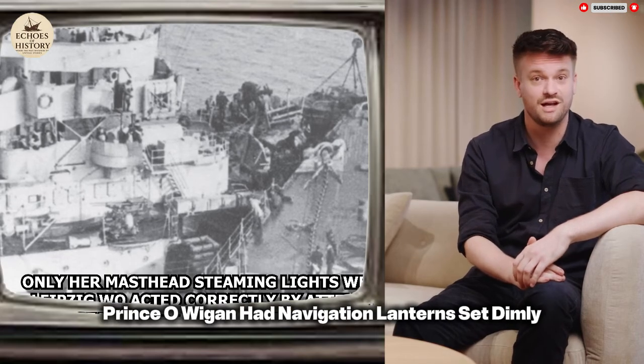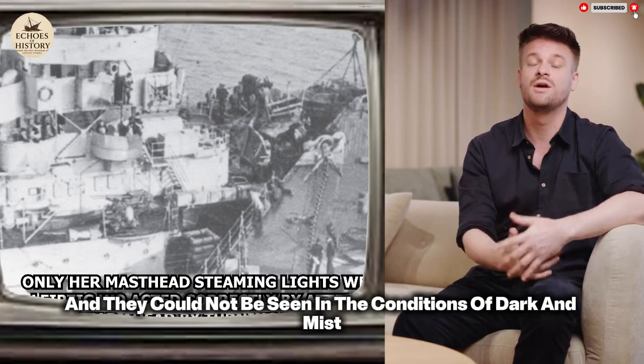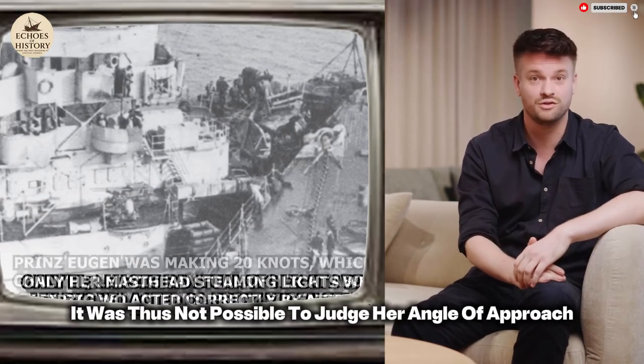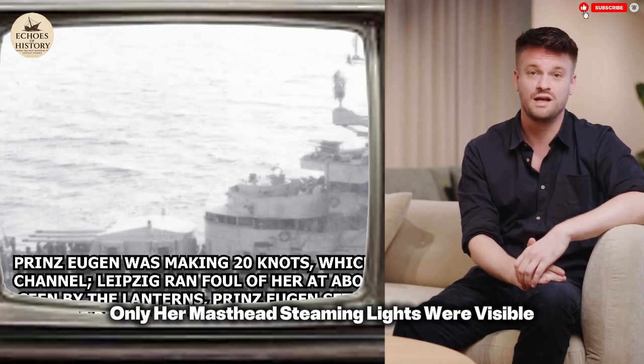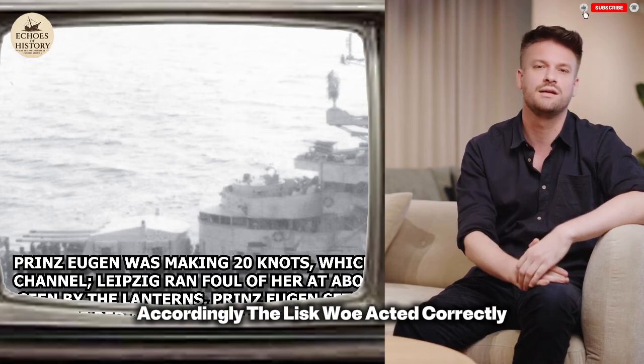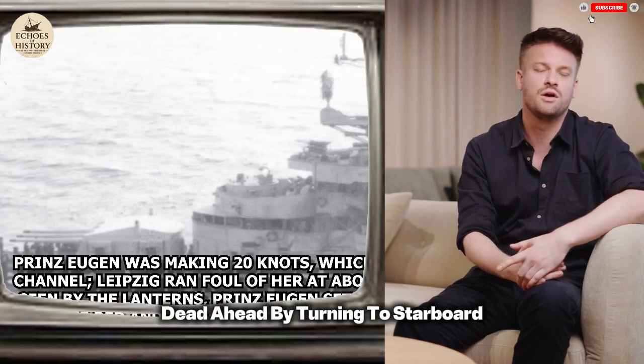Prinz Eugen had navigation lanterns set dimly, and they could not be seen in the conditions of dark and mist. It was thus not possible to judge her angle of approach. Only her masthead steaming lights were visible. Accordingly, the Leipzig acted correctly by attempting to avoid the steaming lights dead ahead by turning to starboard.